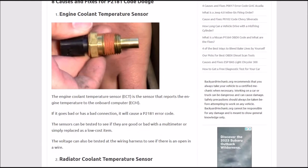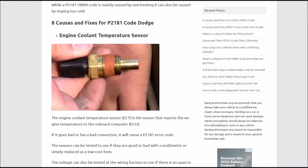But this is very important, because this is how the onboard computer gets the information that it needs for the temperature. So very common problem. Number one would be engine coolant temperature sensor.